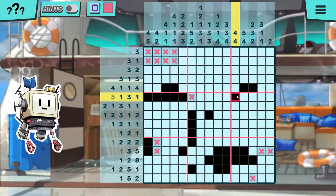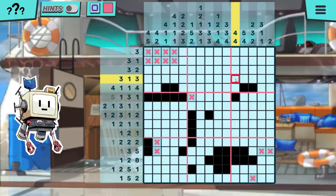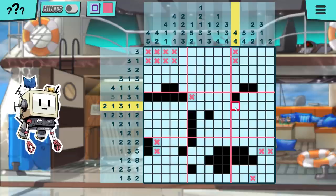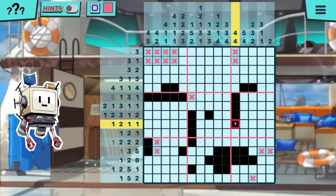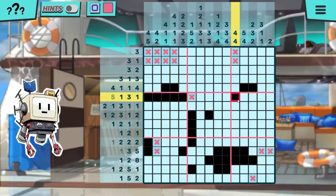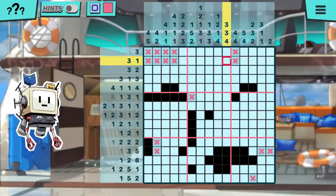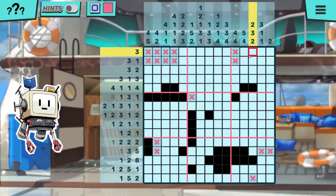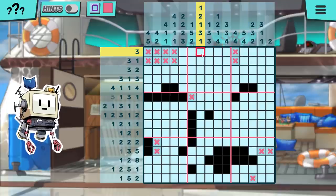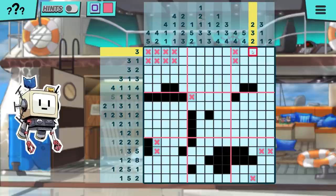Oh, here we go. This is something. What is? If it's a 4. That's a 4, so we can at least X that off. Oh, okay. Unfortunately, it can extend all the way down. Yeah, there would be enough room for the other 4 to fit. And the 3-1 could be either there or there. Yeah, so that's no good. It's a thing. It's just not enough of a thing.